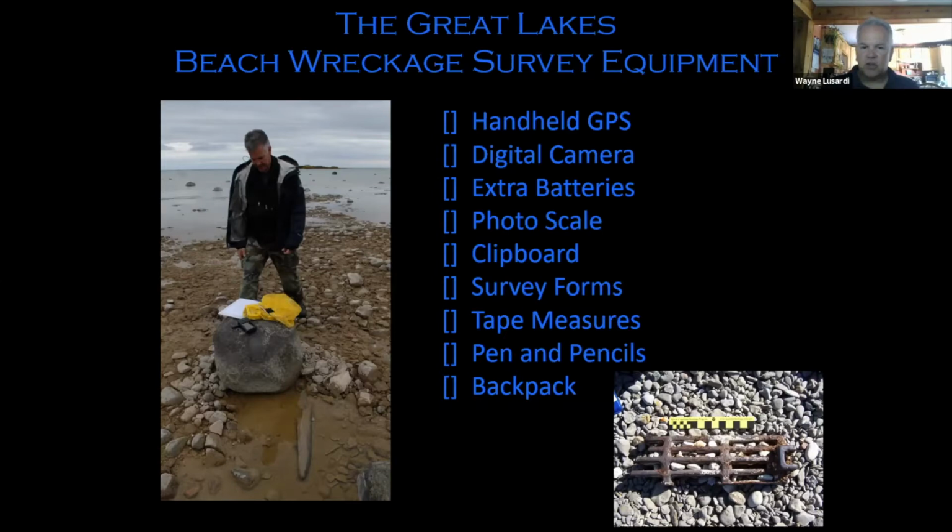Bring a photo scale with you. It's very important. If you look in the lower left, there's a boiler grate bar from an old steamship. It would be very difficult without a photo scale in that to guess whether that object is 2 inches long or 2 feet long. We have no idea. So it's really good to put it into some kind of context with a scale.